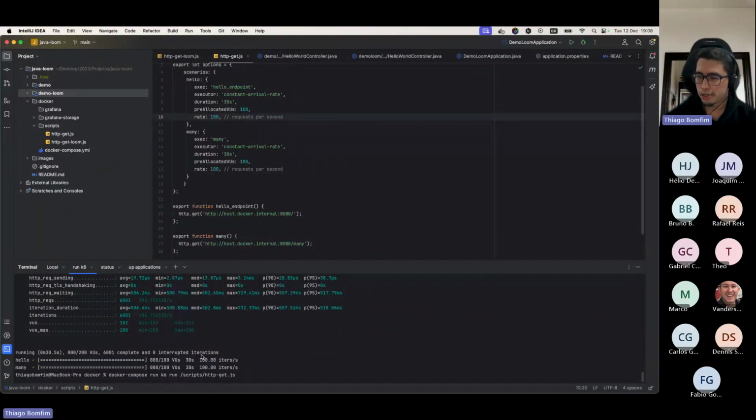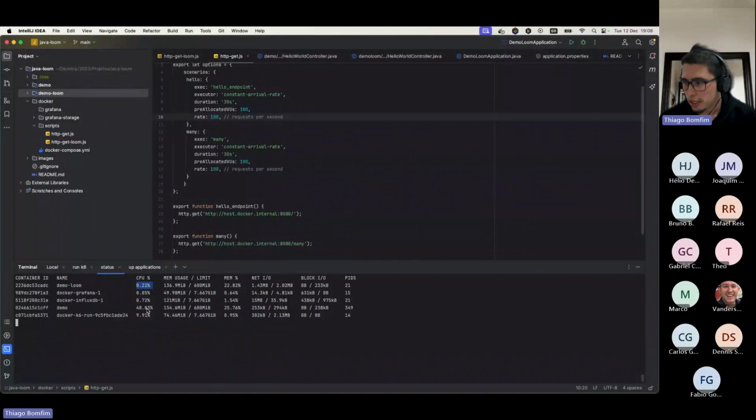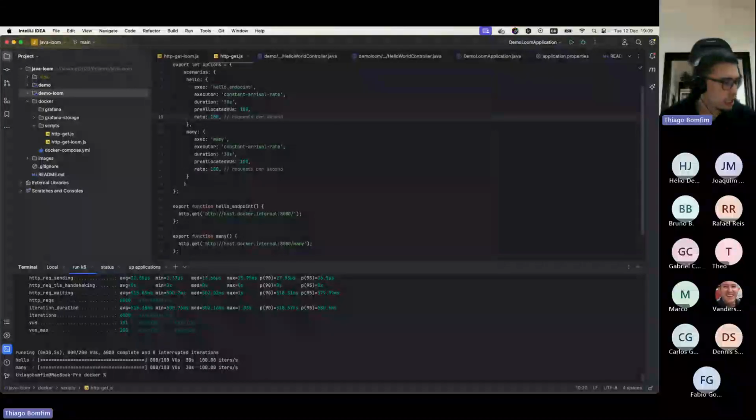Okay, great. And how about without virtual threads? Let's see. So it's the same, 100. Okay, great. Let's see. So in this case, 10% of memory, kind of the same as with Project Loom. And the CPU is kind of the same, 40%, 30%. Yeah, it's dealing very well. It handled our requests very well. Okay, it's getting close to the end. Okay, great.